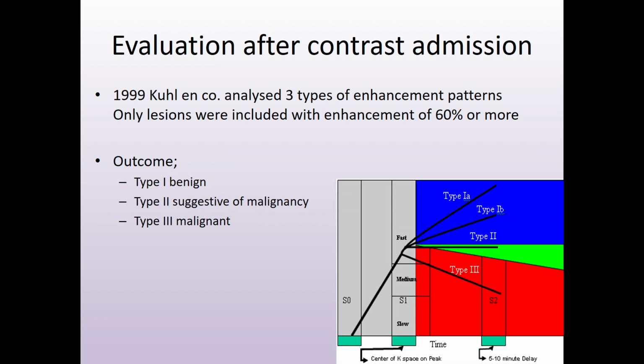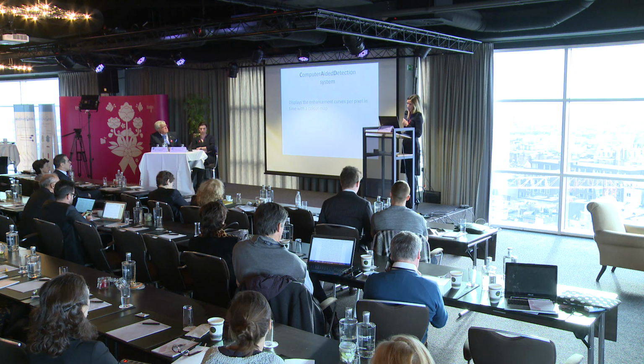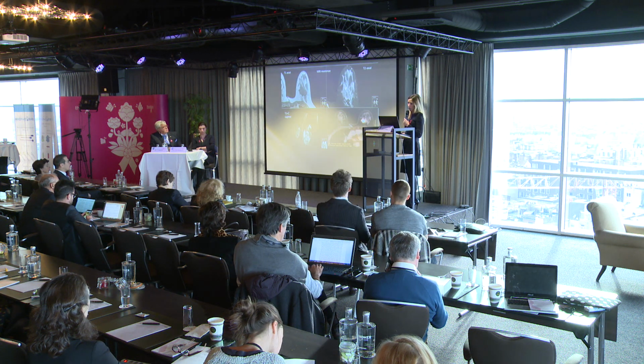We have also the color-coded graphic. Here we code type 1, the benign curve, blue, type 2 is green, and a type 3 malignant curve is red. This is important for the computer-aided detection system that we use within the MRI. What is this? It's nothing but a software that displays the enhancement curves per pixel in time with a color map. I will show you an example.